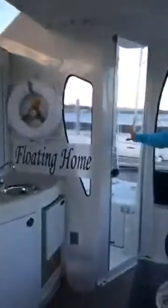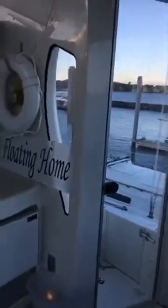There are 2 wing doors, one on that side and one on this side, and they open up, and you can walk all the way up to the front of the boat. There's a sunning pad up there.